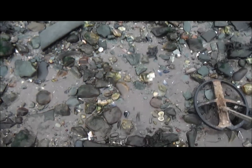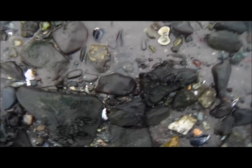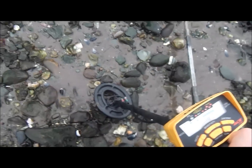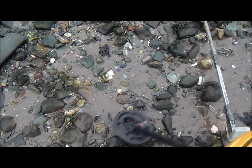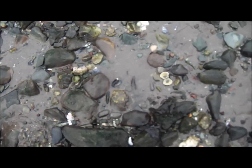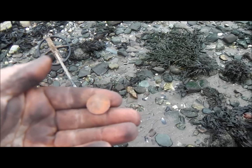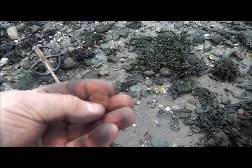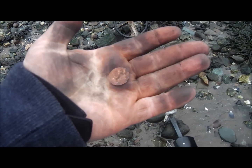Here is another signal the Deus is picking up. 48. Now, I wasn't getting it with the Garrett, so let's see. It's struggling. It's not getting it. The Deus is picking it up superbly. I think it could be a modern day coin. So we'll dig it up, we'll see what it is. Here we go, right again, and it's another penny. The Deus picked it up out of there, a nice penny.